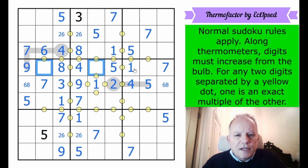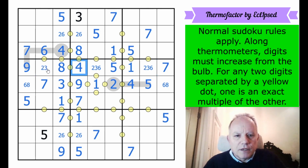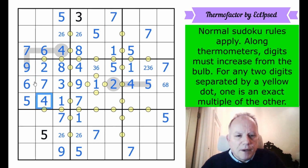We've got 2, 3, and 6 to place in this row. This one obviously can't be 6, and this one can't be 2. That's just Sudoku. Oh, that's become a 6. This has become a 2, actually. Sorry, I'm just not doing the Sudoku parts of studying the grid. But now I'm finishing lots of things, in a way.